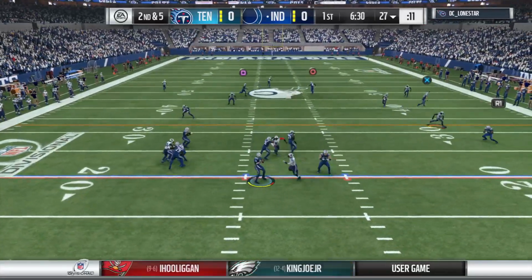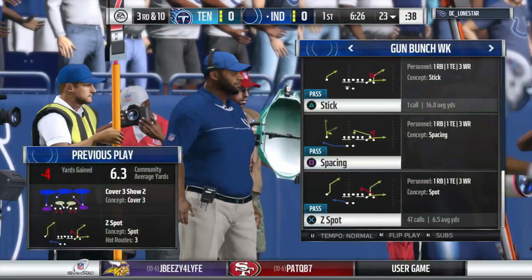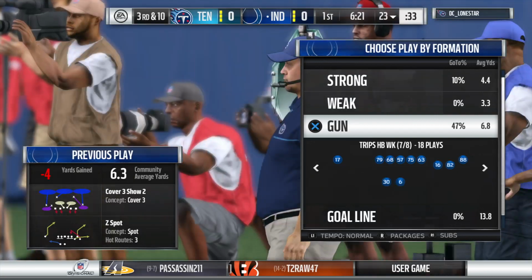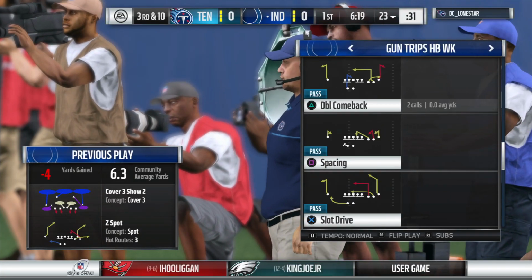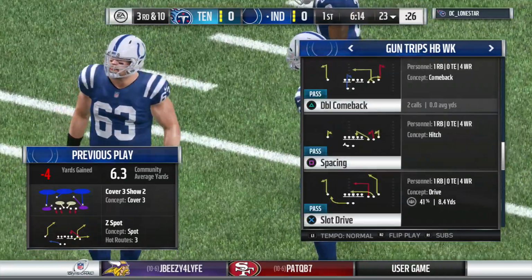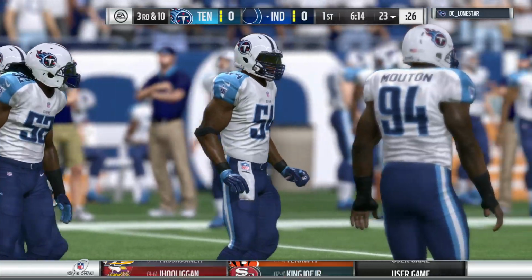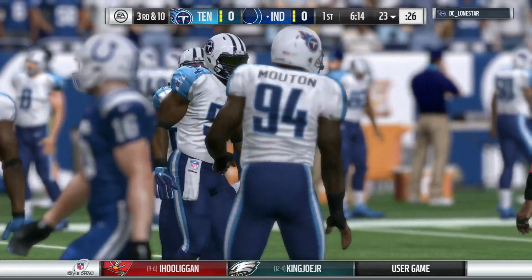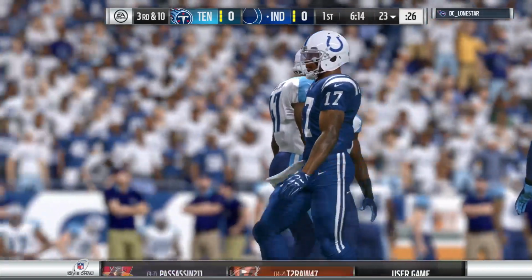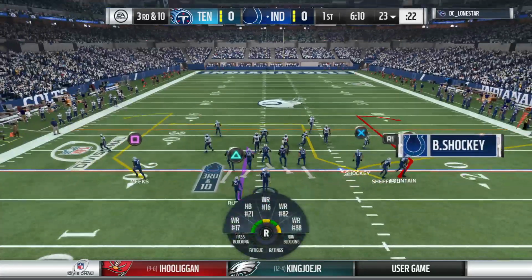Throw here out of the gun. And he'll be hit from behind and taken down. They get to him for a loss of 4, and it brings up third down on the sack. So now an early 3rd and 10 here on their opening drive.